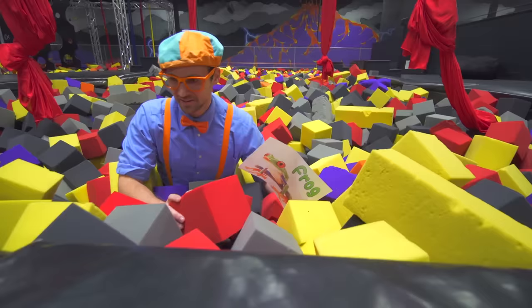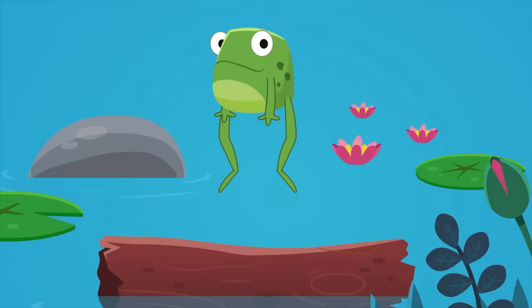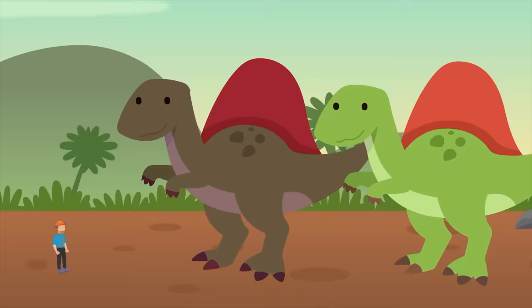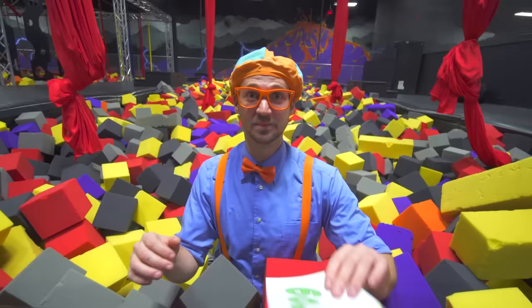That is so funny! Frogs can jump really high and really far. Frogs can actually jump 20 times their body height. So that means if I was a frog, that would be like me jumping over two Spinosauruses. Wow, that is really high. Let's go jump some more, shall we?